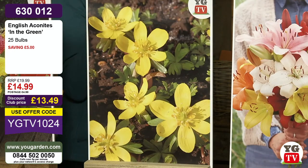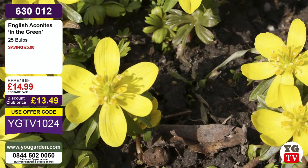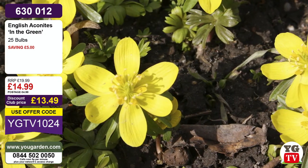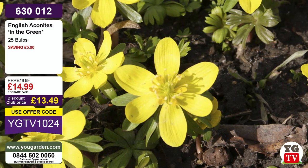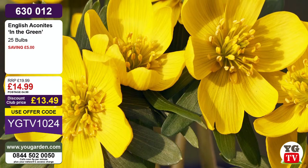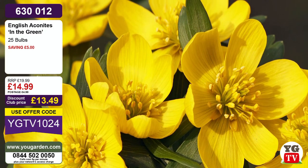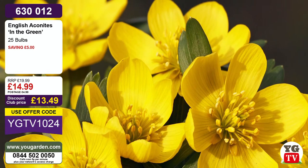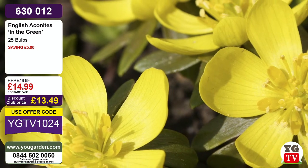The yellow flowers were just starting to poke out above the beautiful, dense green carpet of foliage that it creates. They're a proper ground-hugging plant. So if you think about how snowdrops grow, these flower and grow at a similar time. If you've got snowdrops, how wonderful, mix these in with your snowdrops and have the lovely white and yellow mixed together. They grow nice and short as well. They don't get too tall. We're only talking maybe 15, 20 centimetres in height.